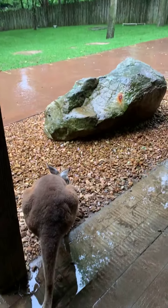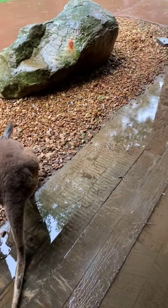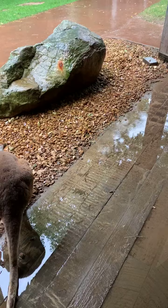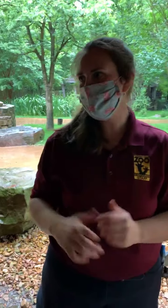Shannon wants to know, do they have distinct features that you can use to help tell them apart? They do, yeah, and it's really hard to see at first. When I first started working here a few years ago, I walked in and I was like, well, this is impossible. I will never be able to tell them apart.